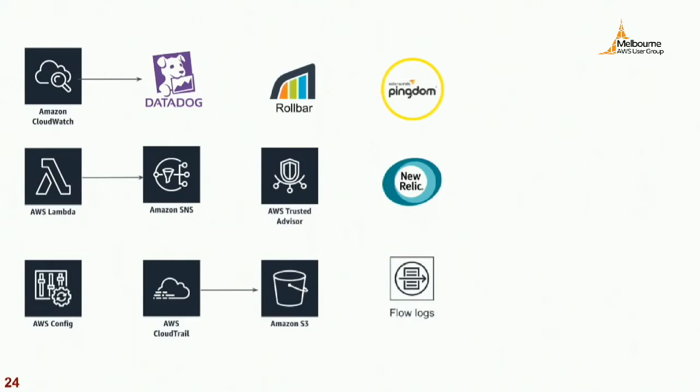We also use Rollbar for application level error reporting, Pingdom for checking our application uptime across the world, New Relic for application performance monitoring, and then there's a bunch of standard AWS tools, Config, CloudTrail, Trusted Advisor, that let you keep an eye on your application.